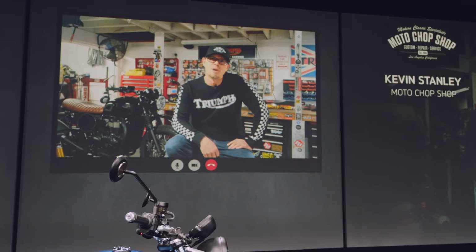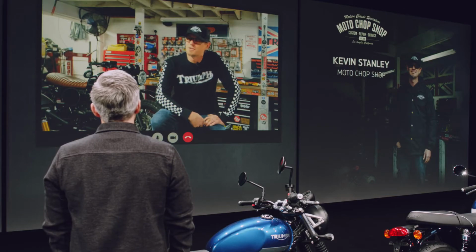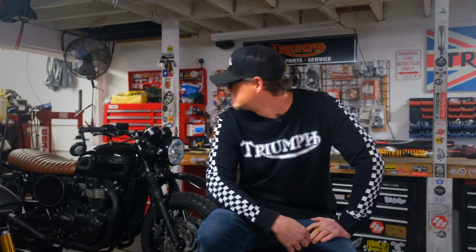Yeah. And what are you working on now? We've got this T120 right beside me here that I've built over the past year. I've basically turned it into a modern day scrambler. We've got full suspension front and rear. We've got custom parts all over it, custom lighting, custom fenders. Actually, I also have a sissy bar on it, so they can throw a pack on it to go camping if they want. We've got some off-road tires on it as well. It's really set up as a nice bike. Yeah, I love the look of that.